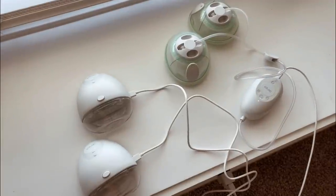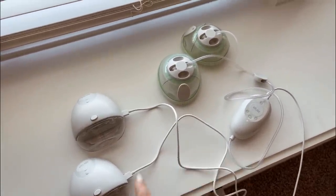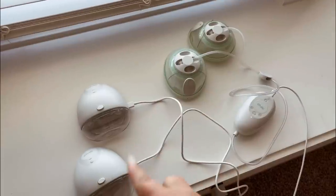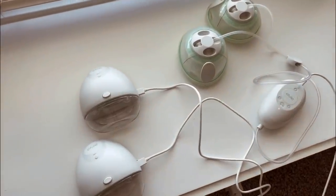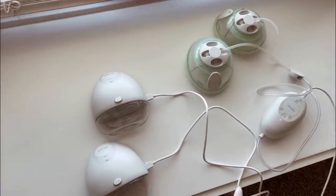All right, I took a short break and now Navy is napping and Kale went to go play with his friends. I started charging these. I will sterilize the pieces that can't be washed. I just wanted to plug them in and make sure that they work fine and everything first.